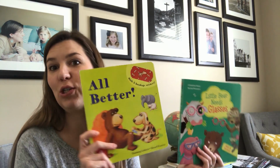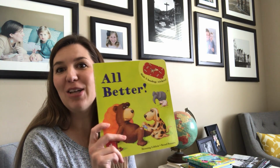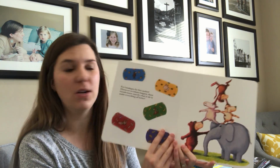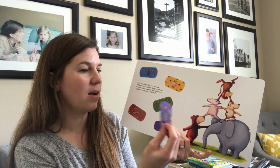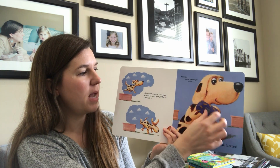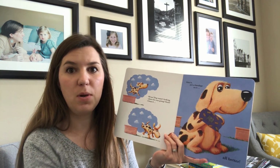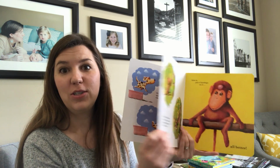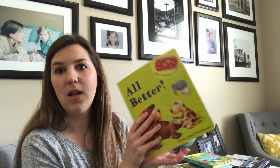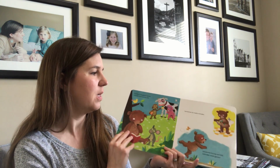If you have a toddler, you probably know about these, and if not, these are two books that you really need to have. This is All Better. It was out of stock for quite a while because it's our #1 seller, but it's back in stock now. So these little animals that get hurt, you put a little Band-Aid on it, you kiss it, clean it, and put a Band-Aid on it, and it's all better. So your little one gets to go and help all the animals feel all better. And these Band-Aids are reusable. You can just clean them off and they stick forever.